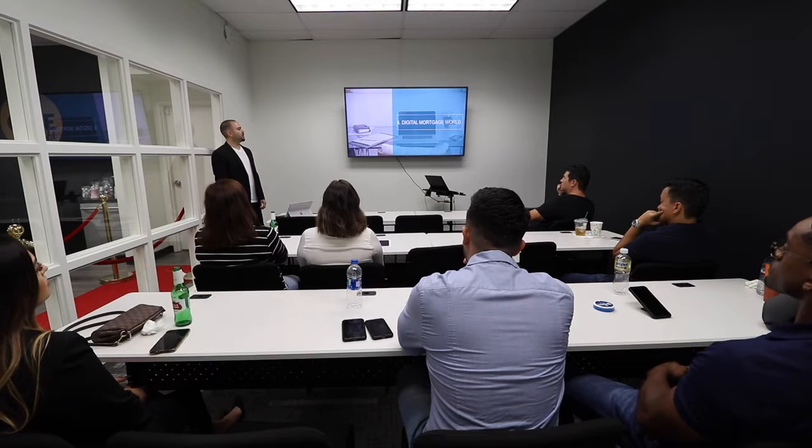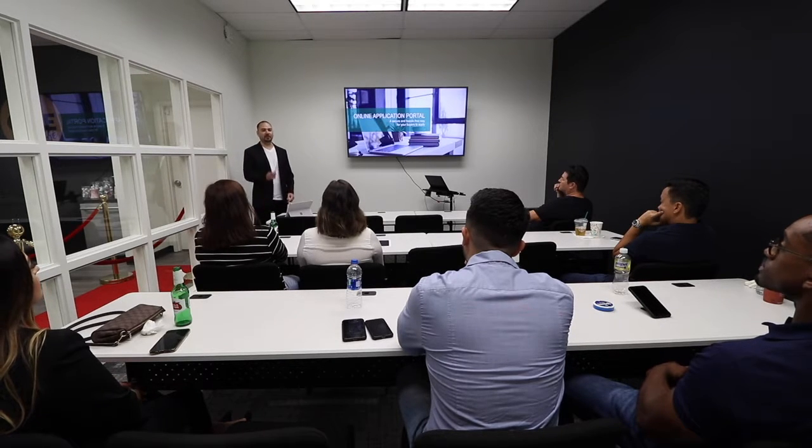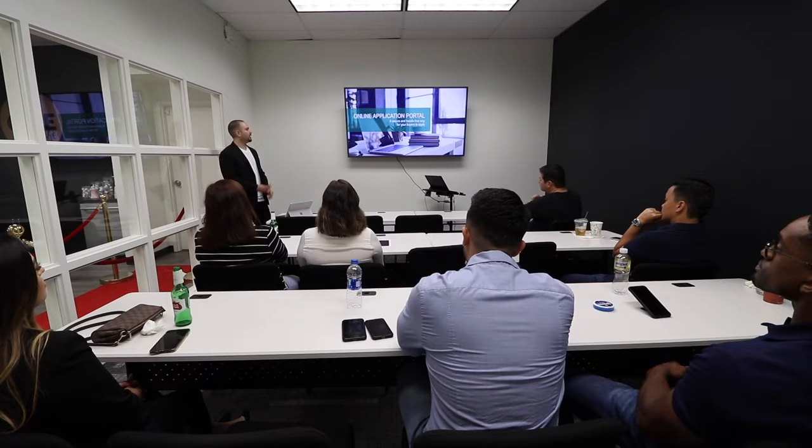Going over the tools we have: we live in a digital mortgage world. We have an online application portal, a secure and hassle-free way for your buyers to apply. It's available through your Loansify app that all of you have, or you can send them the direct link. They can complete their application completely online.